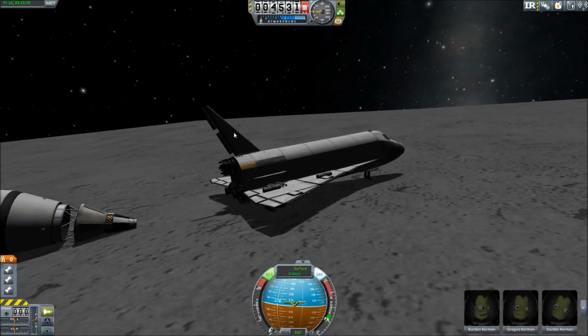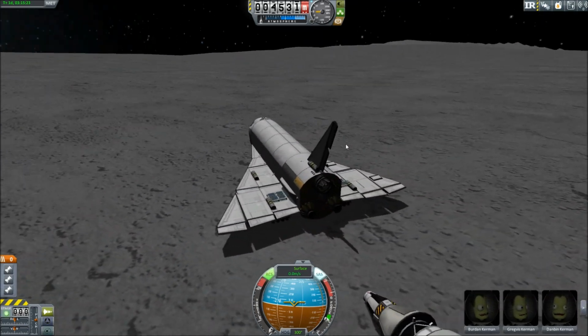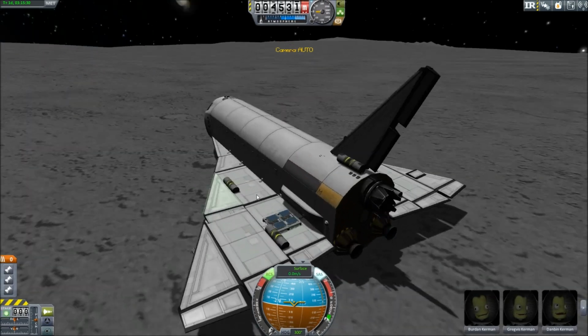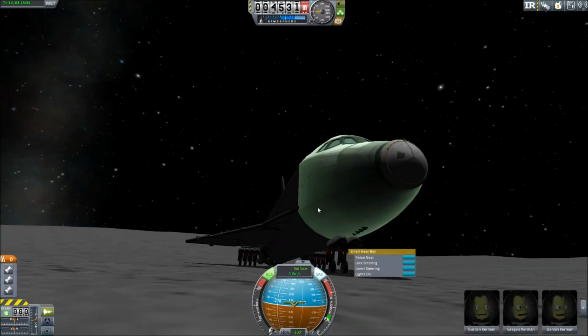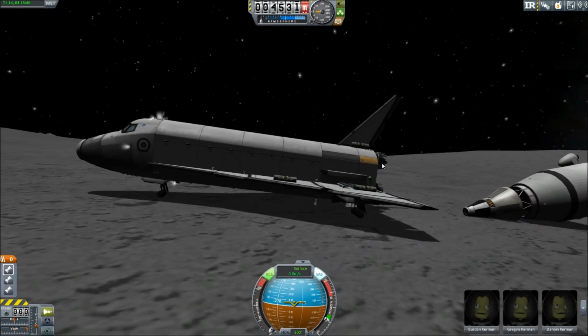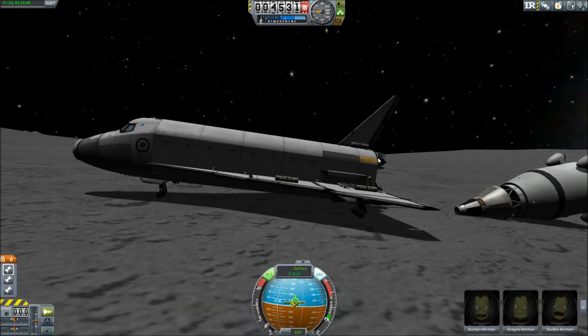Okay, so we can begin our return mission home. That's easier said than done. We are gonna have to turn around. Let's get some steering. Unlock steering. Okay. F5. Which way do we have to go? Oh, not that way. Can the RCS push it? Nope, in fact it's falling.